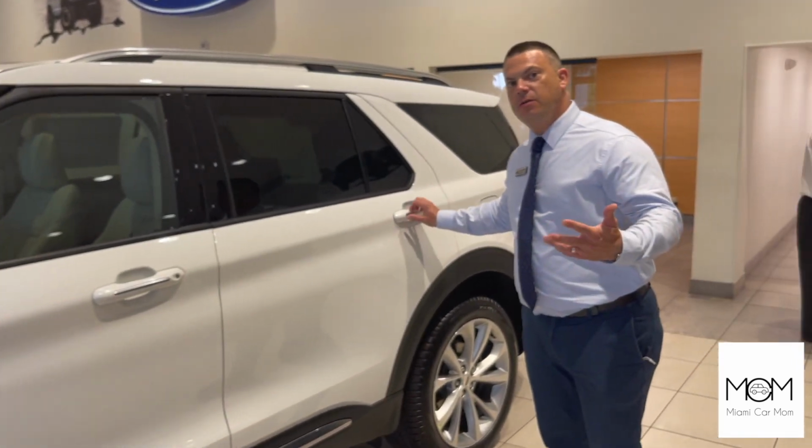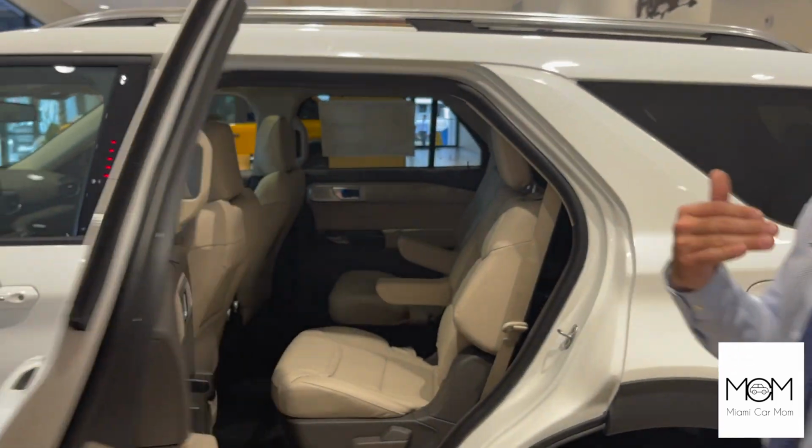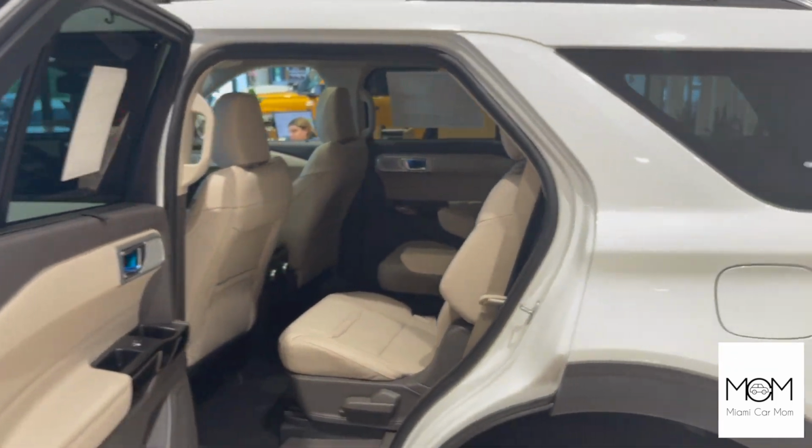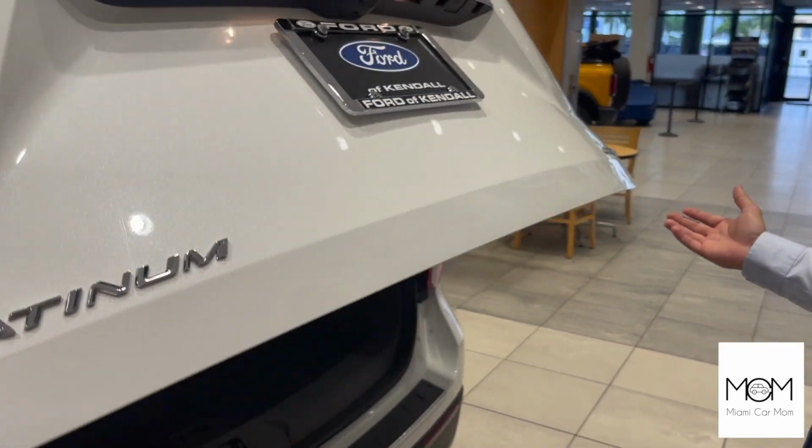So we want to show you the back of the car. It's going to be easier for the camera if we open up the back, and then you guys sitting behind us so you can see it. We point it out to you. Yep. So we can walk through all the cool stuff.